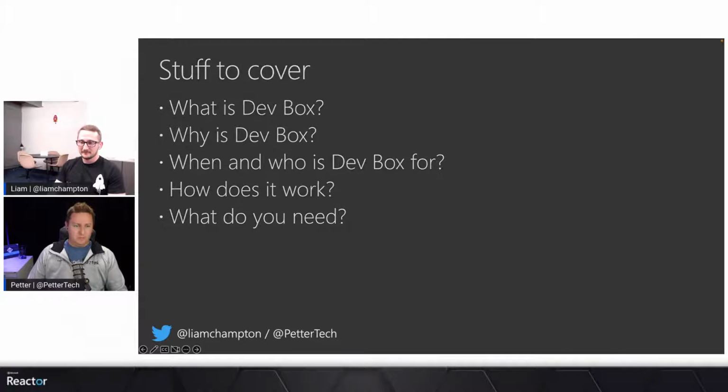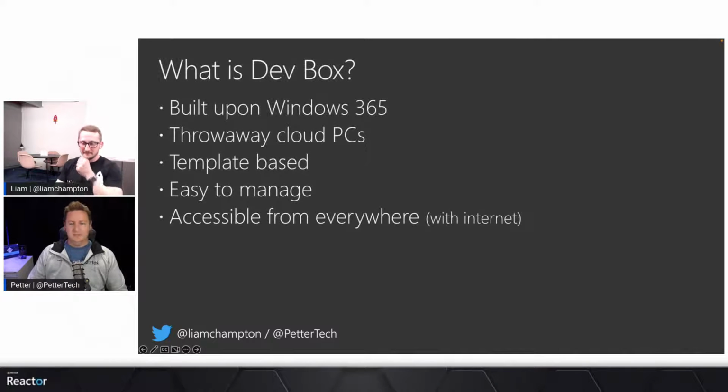So to start out with what DevBox is, for those of you who are familiar with Windows 365, it's based on the exact same service. So it's the same control plane and basically much of the same hardware underneath it. It is based to be a throwaway cloud PC. So you spin one up, you do your thing, and then you throw it away, basically. And then you create a new one.